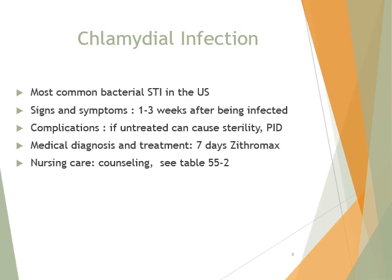And I have to see table 55.2. There are a lot of tables in this chapter, so I'm going to keep referring you to them. They're very helpful. I think it's great that the chapter did this. So go to page 1087, and we'll look at signs and symptoms of the chlamydial infection.